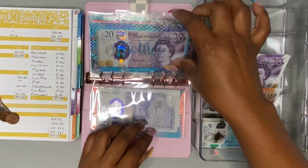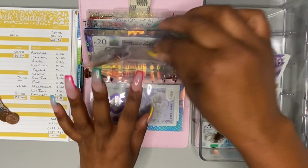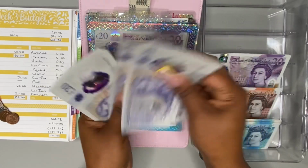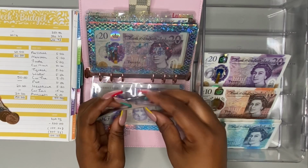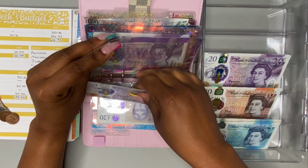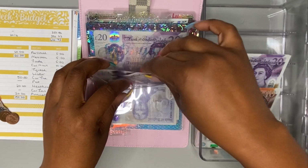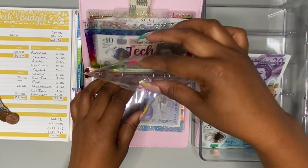That's all done. Clothes is next, and my clothes envelope is going to be getting £20 as well. So we've got 20, 40, 60, 80, 1, 20, 40, 60 in clothes. So 160 in clothes. Eating out is also going to get 20.